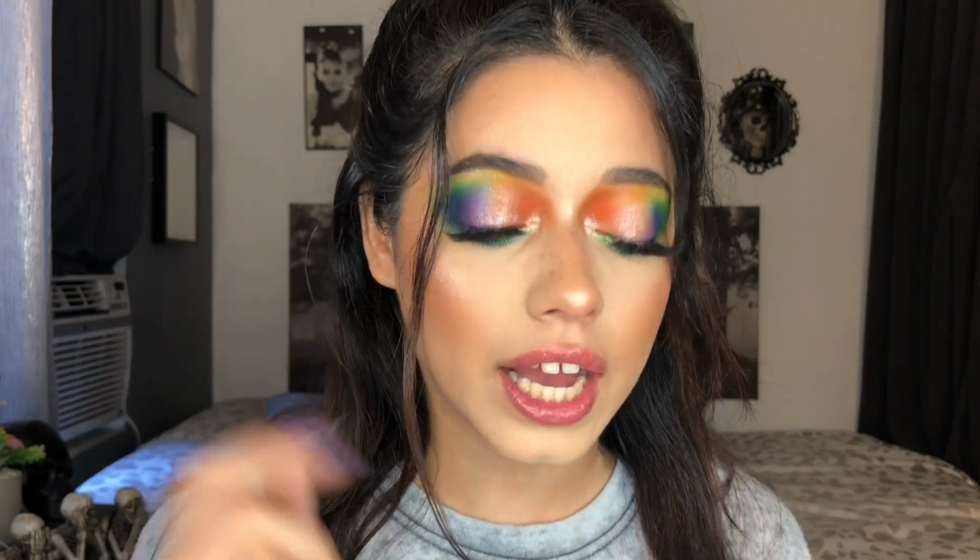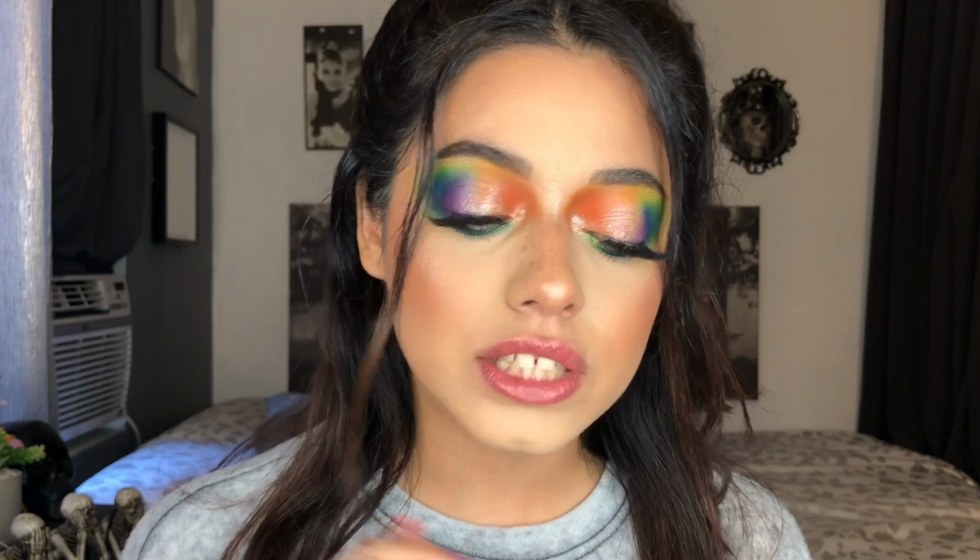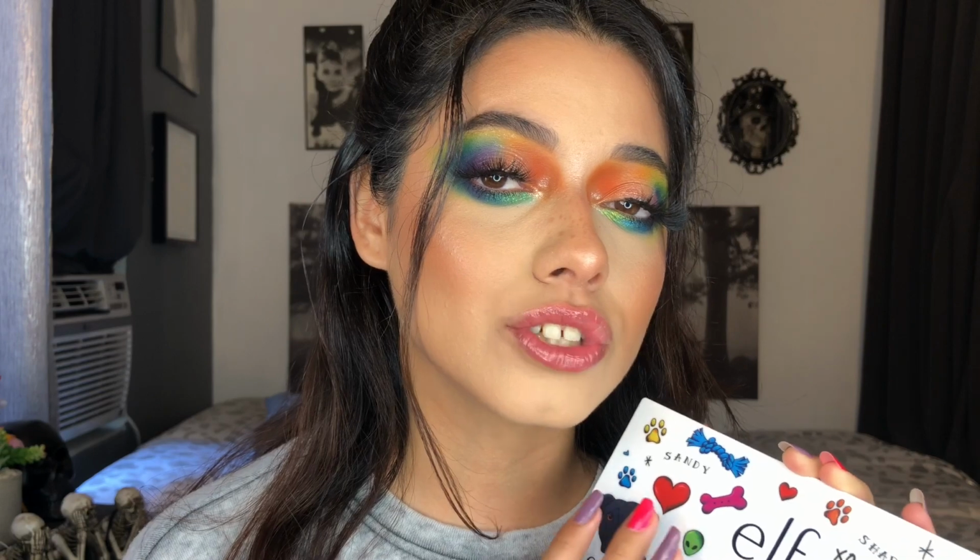I haven't tried the little quad ones that they have, which I heard are really, really good. But when it comes to colors, this is it. If you guys want it, I recommend you grab it, because I don't know if it's going to be limited edition, to be honest. So make sure you grab this. It is so freaking good, you guys. I love it so, so much.